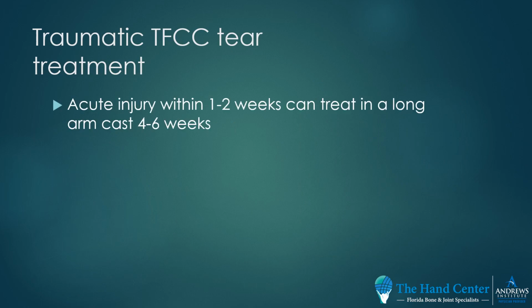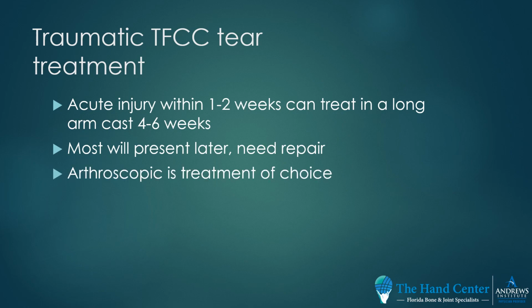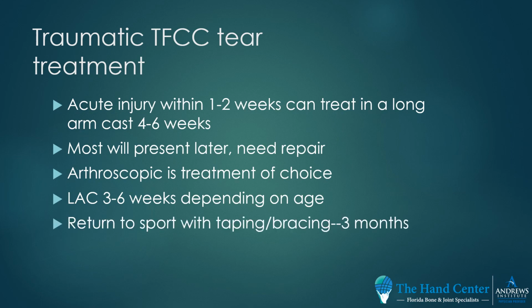Patients with acute injuries can be treated within 1 to 2 weeks with a long arm cast, and they will not need surgery. Most, however, will present later, and they will always need a repair. Arthroscopic treatment is the treatment of choice. A long arm cast post-surgically is used for 3 to 6 weeks depending on age. The younger you are, the longer you are in a cast. The patients are allowed to return to sport with taping or bracing at 3 months.